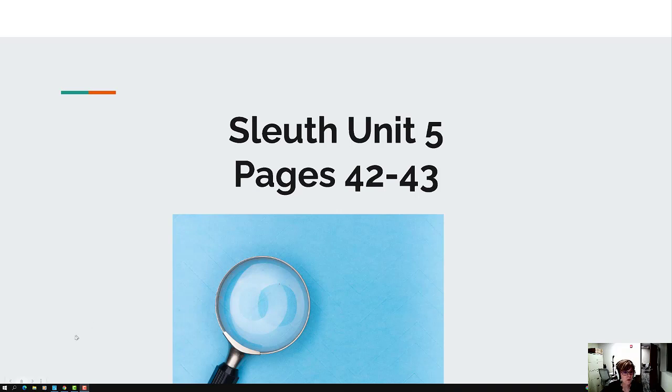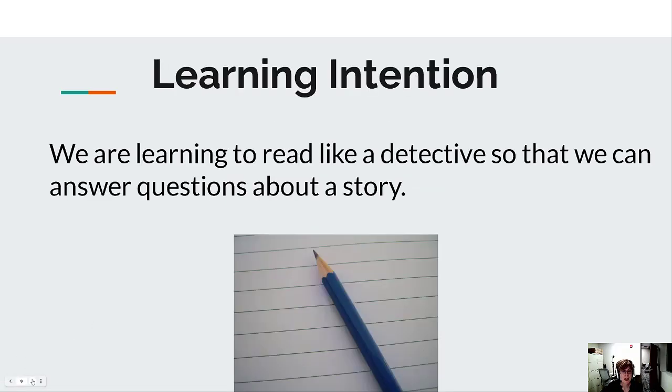Pages 42 and 43. Let's begin by looking at our learning intention for our time together. We are learning to read like a detective so that we can answer questions about a story. And boys and girls, I bet you can think of the 5 W questions and the H question that we ask when we read a story. So I want you to be thinking about if you can name those 5 W's and the H when we get to that part. So be thinking.